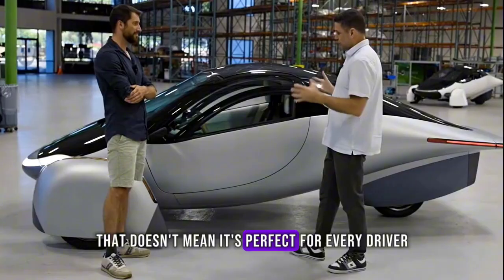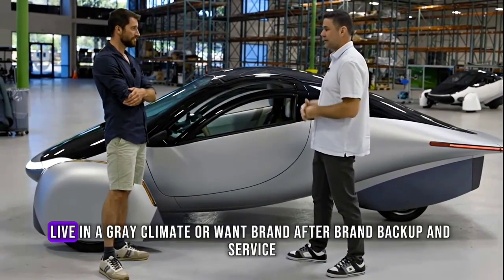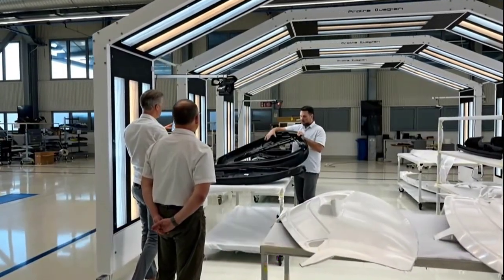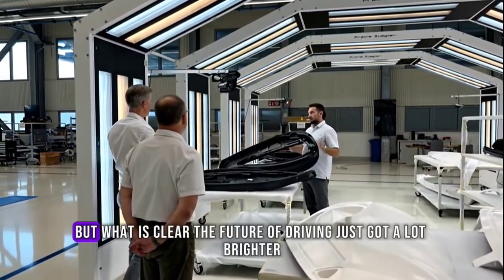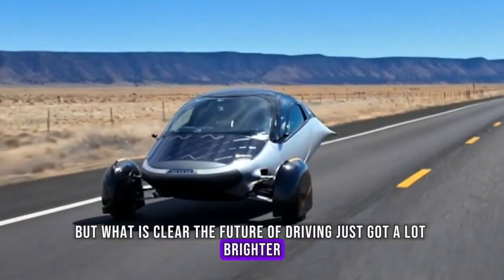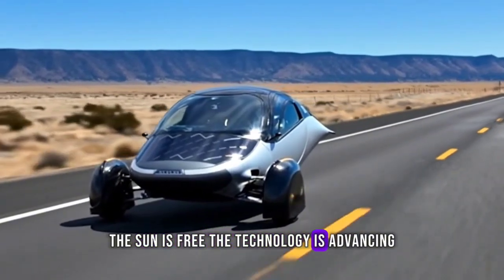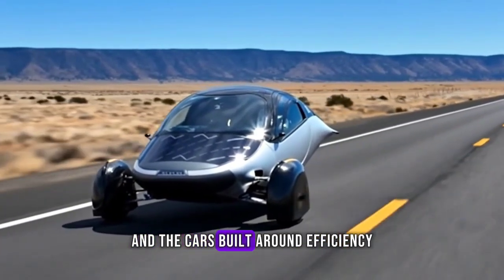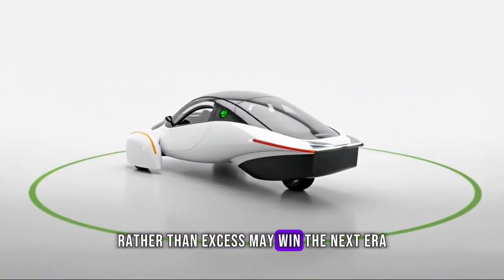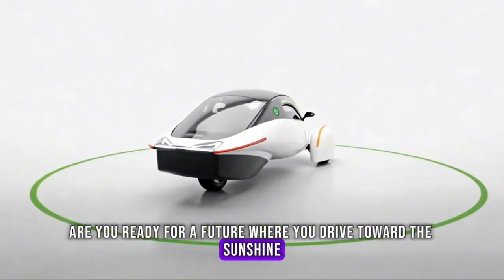That doesn't mean it's perfect for every driver. If you go long distances daily, live in a gray climate, or want brand backup and service, you'll want to weigh the trade-offs. But what is clear, the future of driving just got a lot brighter. Literally. The sun is free, the technology is advancing, and the cars built around efficiency rather than excess may win the next era. Are you ready for a future where you drive toward the sunshine?